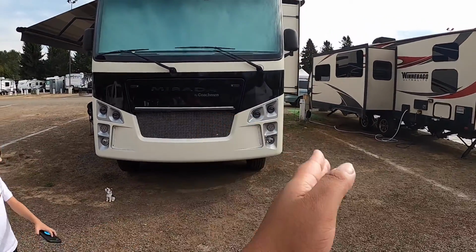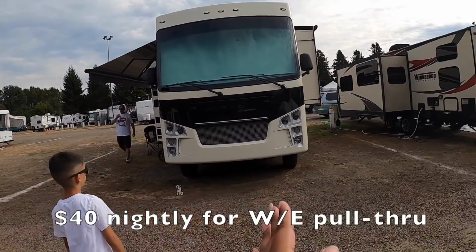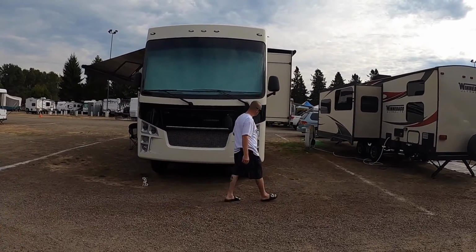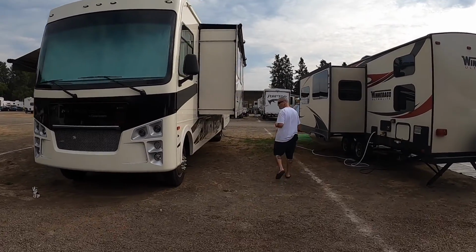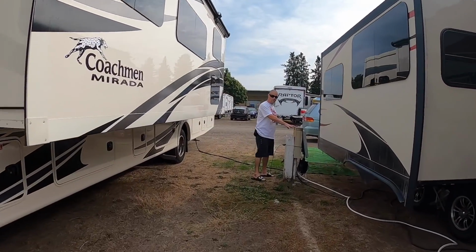All right, so as you can see, there's the line over there and the line over there, and that kind of shows you our border lines for our site. So even with our slides out, you can see we've got plenty of room on that side. Where Mike's headed over right now is where our hookups are. So we are in RV2.